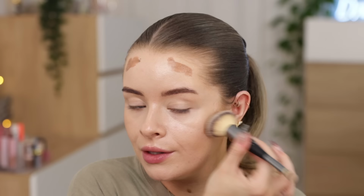Although, okay, I'm not a fan of the applicator because it's really hard. It looks like it's going to be squishy, but it's really hard. And actually not much product is getting on this at all. So I'm feeling like it's kind of removing my makeup underneath. So let's just gently tap over that.